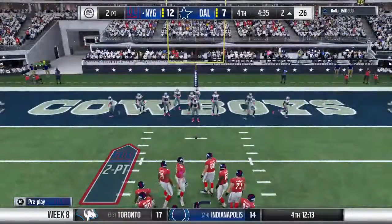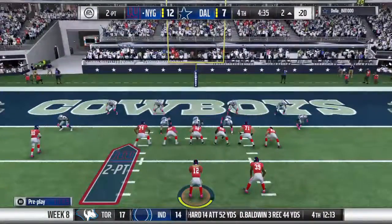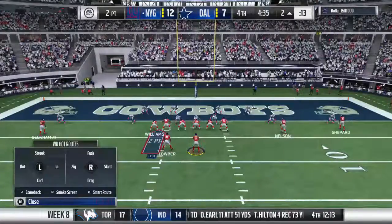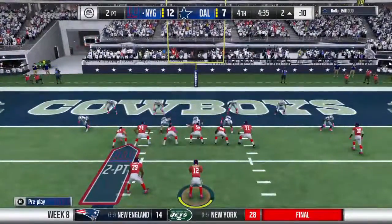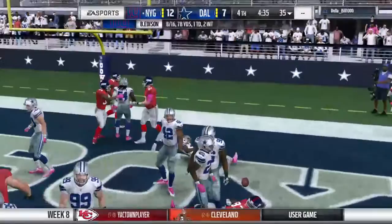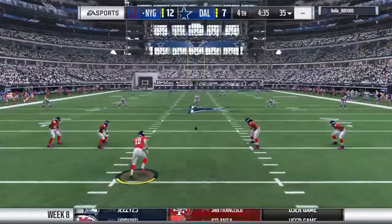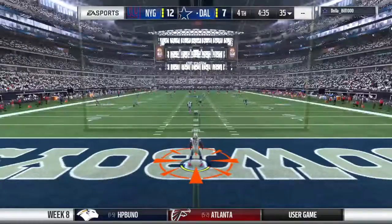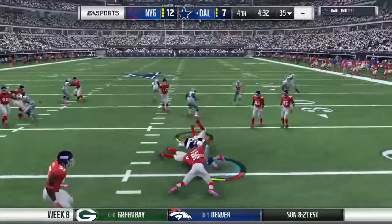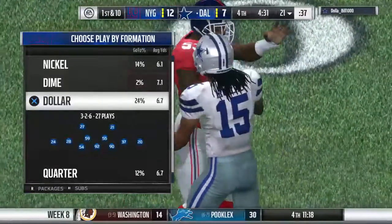Here we go now as we get set for a big 2-point conversion. They'll look to throw. And it is incomplete, so they can't convert for 2. And now the lead stays at 5. Now Catanzaro after the touchdown to kick it away. That's fielded in the end zone. And he'll wind up about 4 yards shy of where he would have been if he had taken a knee, as they'll start at the 21-yard line.